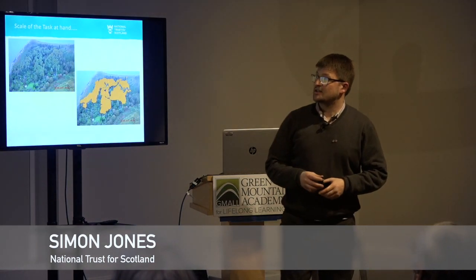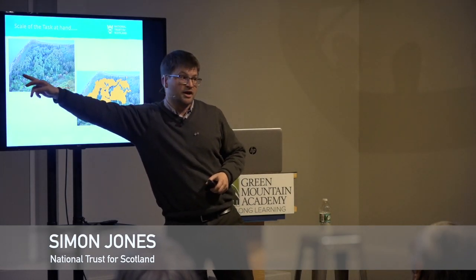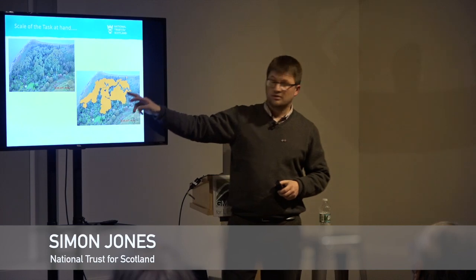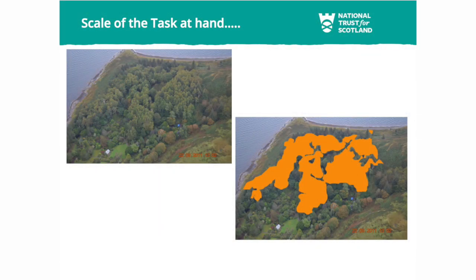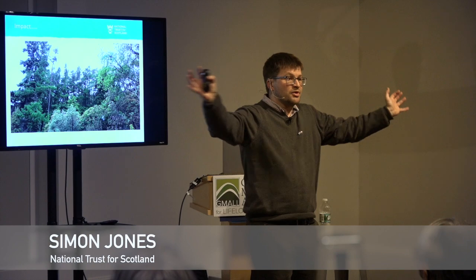So the scale of the task that we've got at hand, that's the garden. This little bit here is the lower garden, which is about one acre, and that is how many trees we have to chop down. So hopefully you can see from those two images that it's no mean feat whatsoever. The impact will be huge gaps in the canopy. That's larch trees there, that's a big spruce tree. Basically, it's just going to open up completely.